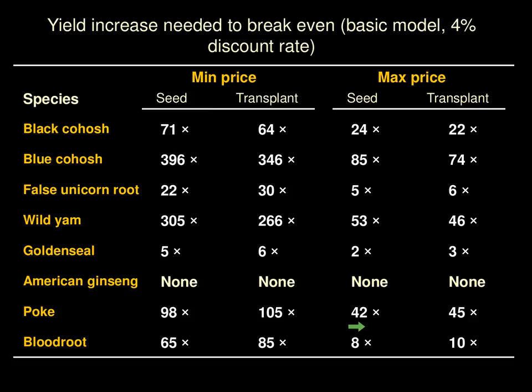And what you'll see is that when you look at something like black cohosh, at that minimum price that we found from 1990 to 2005, remember that was about $1, you would need about 71 times the yield increase as to what we used in these models in order to break even, not just to make money, from seed, okay, and 64 times from transplant. And if you look at the maximum price of $3, it's about 24 times.